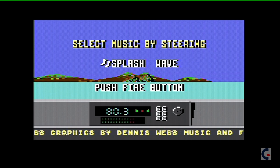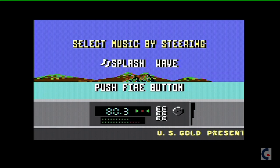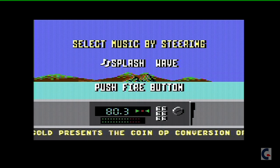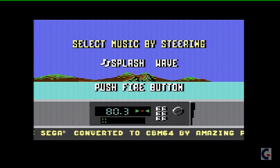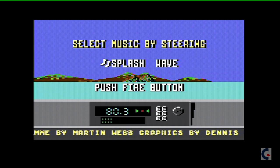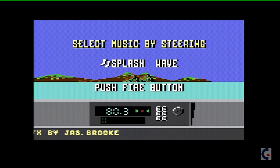So folks, that was Out Run by Sega. That was the 8-bit conversion to the Commodore 64, released, I believe, in 1987. As you can see, I'm a little bit rusty on that game. Didn't get to the second stage. But it was a lot of good fun, and it was the closest thing we can get to playing Out Run versus going down to the local arcade machine and waiting to get on one of those machines.